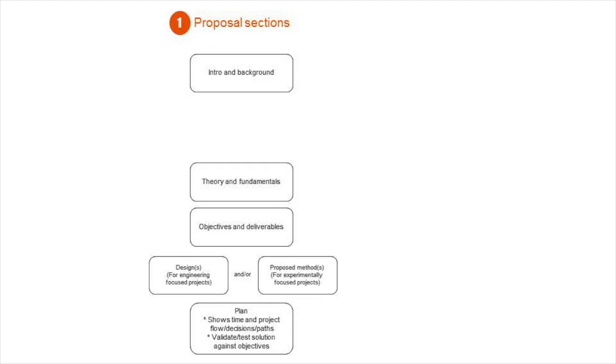So obviously start with the introduction and background, then get into theory and fundamentals that relate to the problem and the solution, so that whole problem-solution space. Then talk about objectives and deliverables, and then you get into probably the biggest part of the proposal, which would be either the designs, for a project where you're really going to build something, or proposed methods if your project is experimentally based.